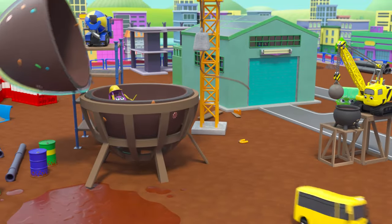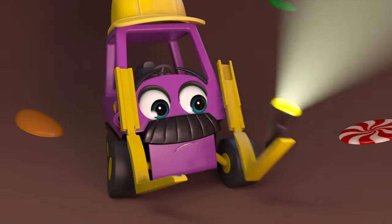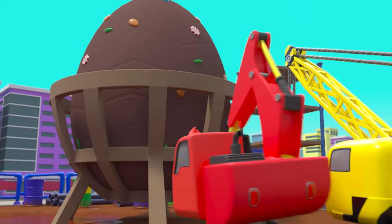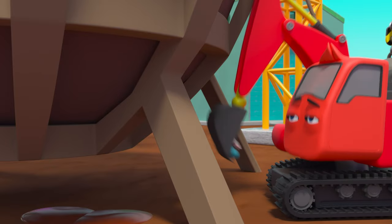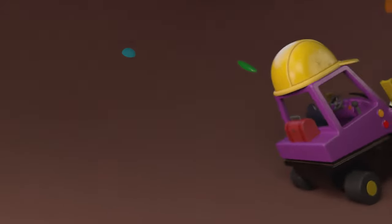Careful, Buster! Mr. Rubble is trapped inside the giant chocolate egg. What's he going to do? The egg looks amazing. But what's making that noise inside the egg? It's Mr. Rubble, trying to get out.